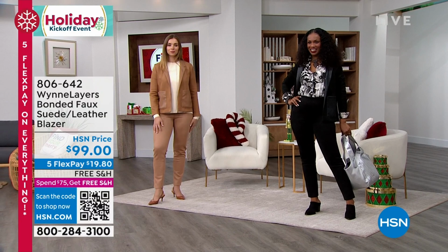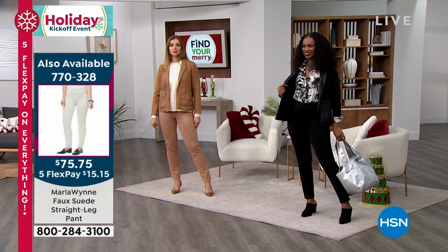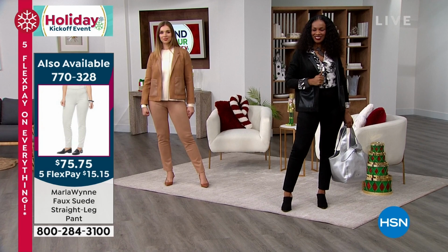Because let's face it, black is always easy for us, right? But whatever color you're going to pick, there are so many pieces for you to mix and match. And think about acquiring those pieces that are going to elevate what you already have.